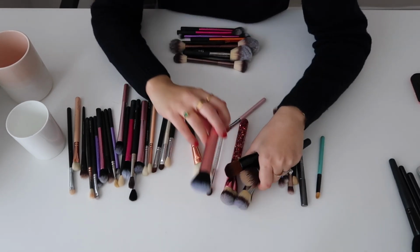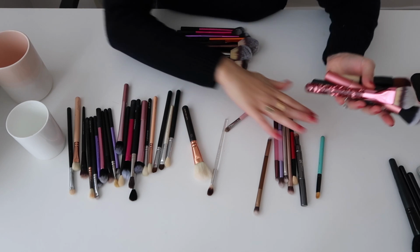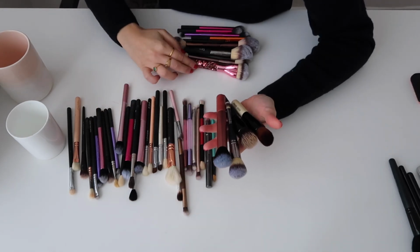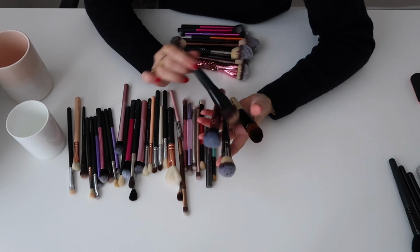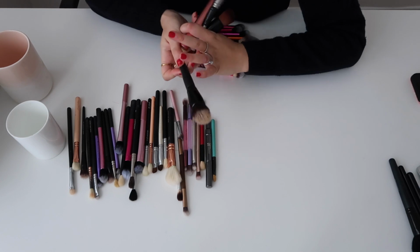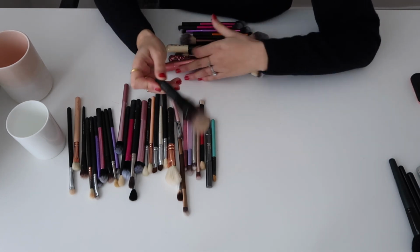We have these that I generally use for foundation. This is a limited edition It Cosmetics. I mean, that's cute. Maybe we'll keep it. These are all great brushes. Yeah, I'm going to get rid of this one from Bare Minerals. Not because it's a great brush, but just because I have too many brushes. But I actually really do like this brush.